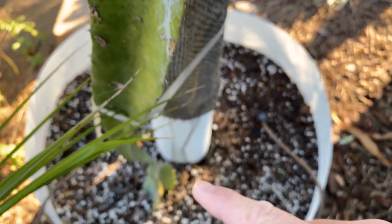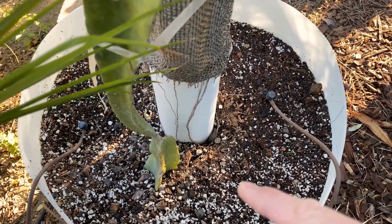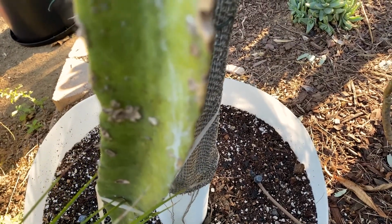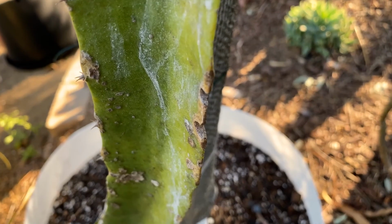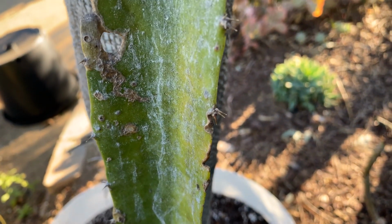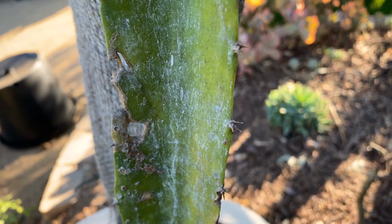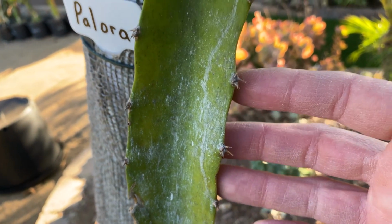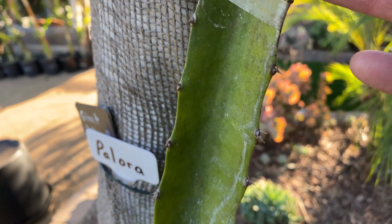Now I do grow it in soil, so it's not grafted. I actually found it and bought it this way, which is pretty rare. At a nursery of all things. But what I noticed is once we get into the 40s, it will yellow a little bit, see it? And really just go dormant, like a succulent, like an aeonium.